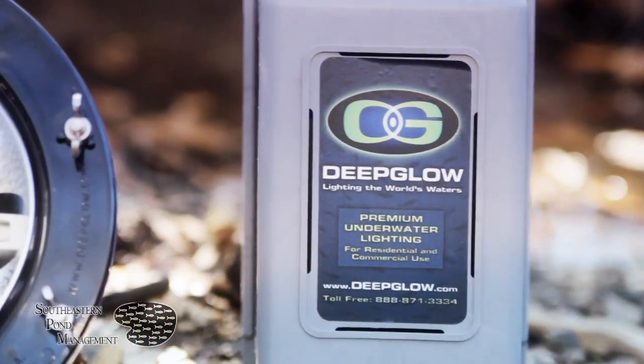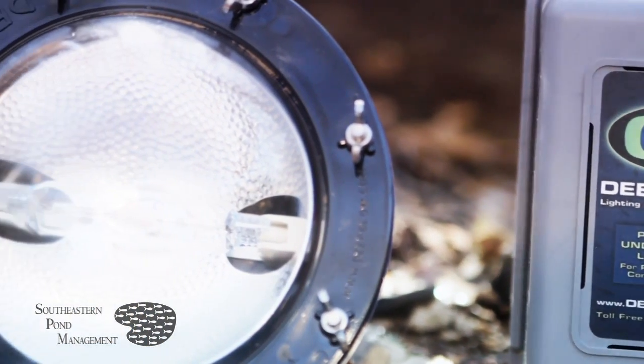Our professional installation of the underwater fish attracting lights includes mounting the ballast, installing the light at the correct depth, and installing a timer to ensure your light illuminates your pond every night.